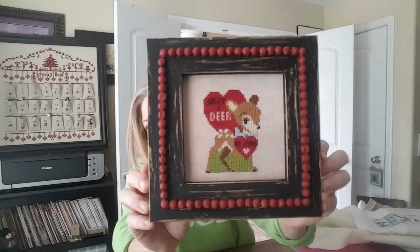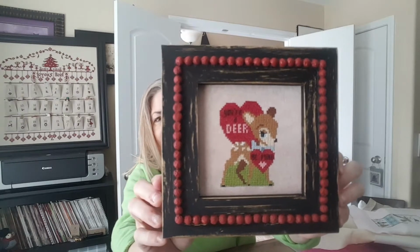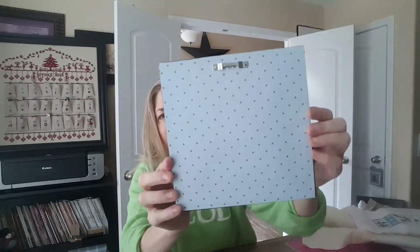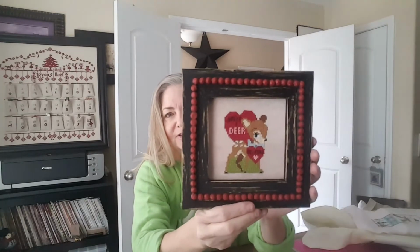And if you can see, the black part of the frame is kind of rubbed, and then I used some stain. Love how this one came out, just cute. And then on the back I found some powder blue and red polka dotted paper, so I thought it kind of matched the front really well. Put a hanger on that, so that'll probably be a gift. So that one I'll give away.